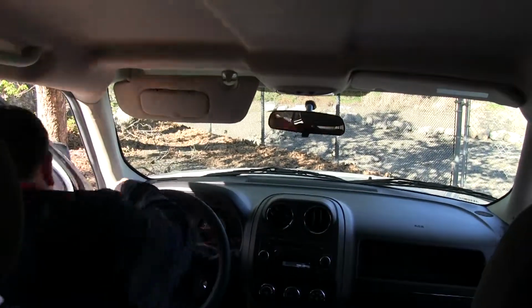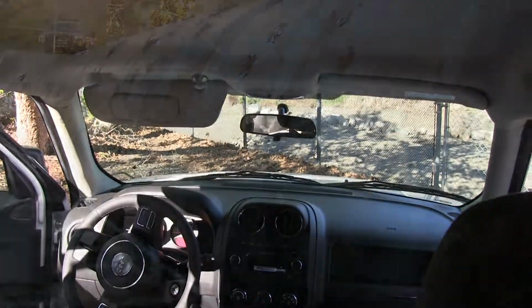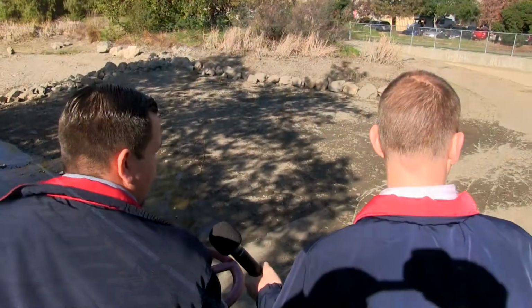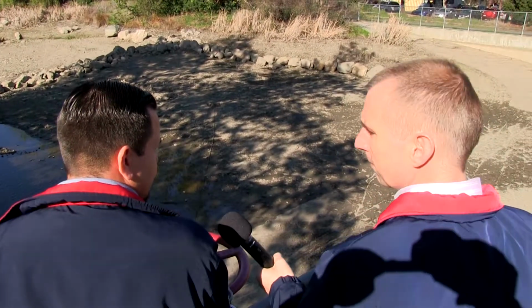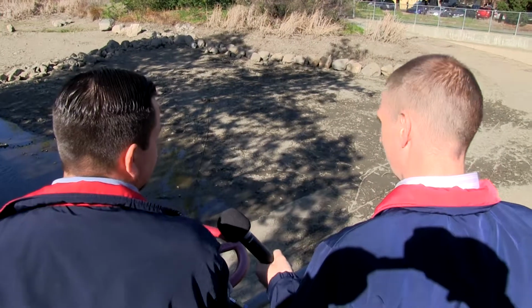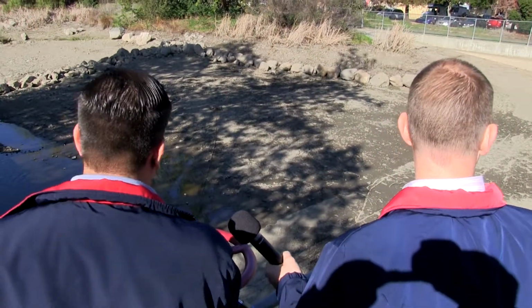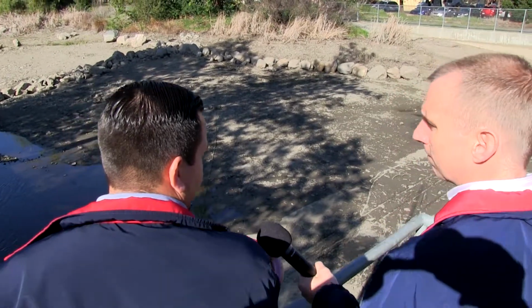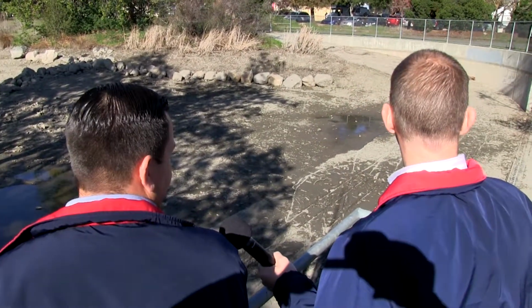All right. So to our right here, we've got the inflatable dam. Want to talk about it? This is our new inflatable rubber dam, still Kirk Dam. What was here before was steel panels that would have to be pulled out. In case of emergency, it would take a big effort to get out here and pull it. Now all we have to do is, with the push of a button, deflate this dam and let all the water out in case of a flood emergency.